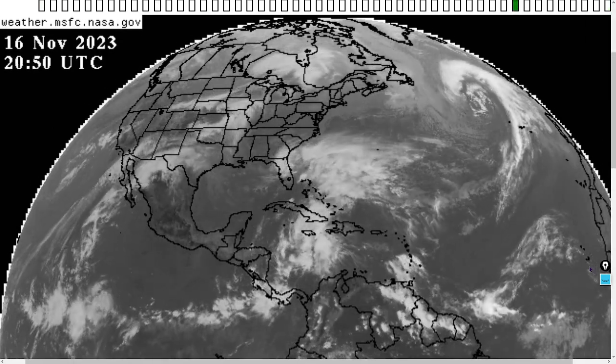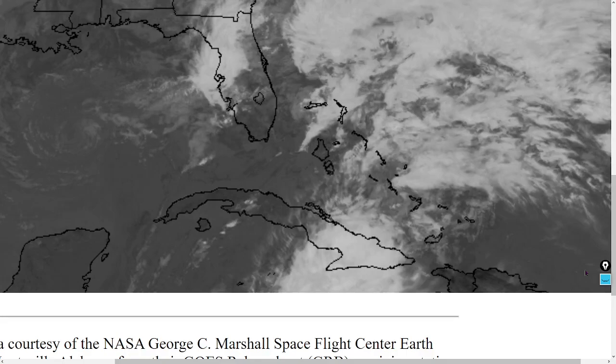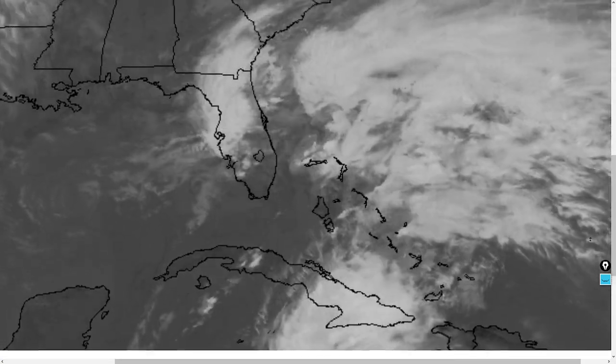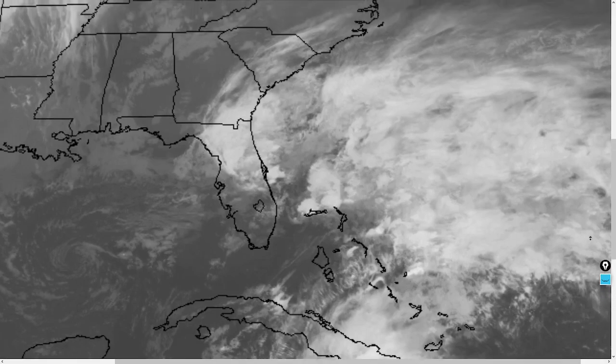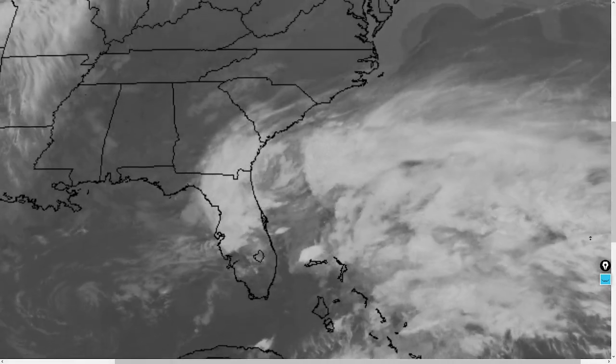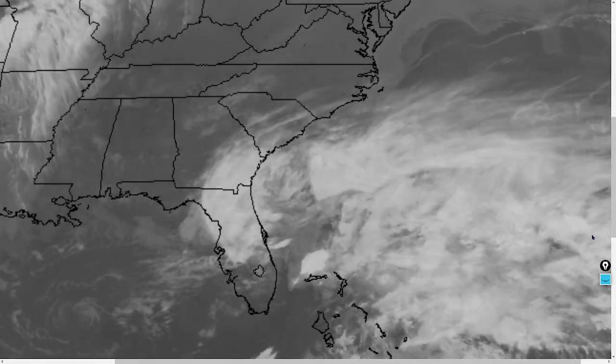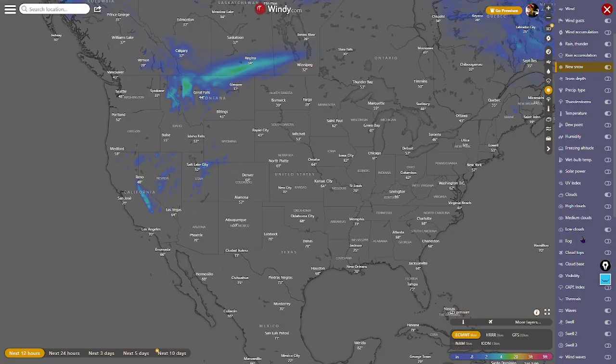And let's take a look at this low that's been hanging around Florida, bringing some very heavy winds to places like Miami. So there's that low. It's been breaking down here in the past few hours, but that's what's going on. We've got a bunch of weather warnings up the eastern seaboard.